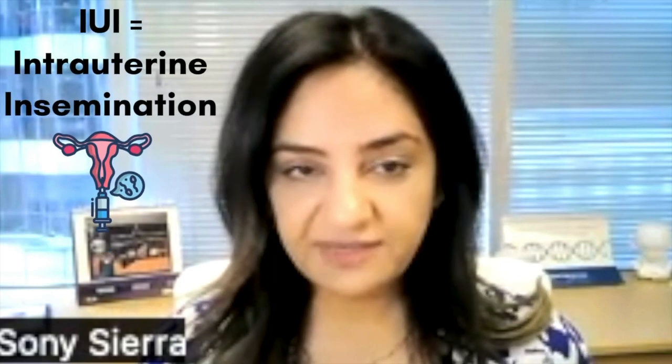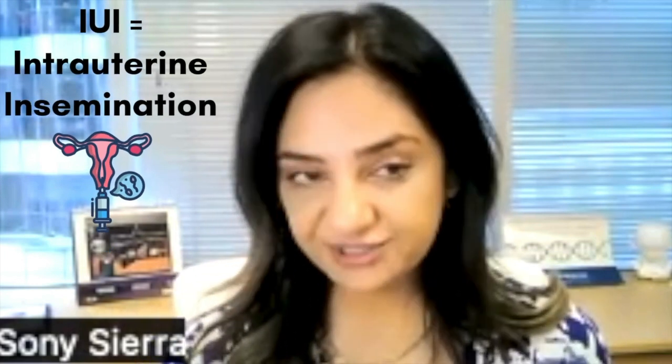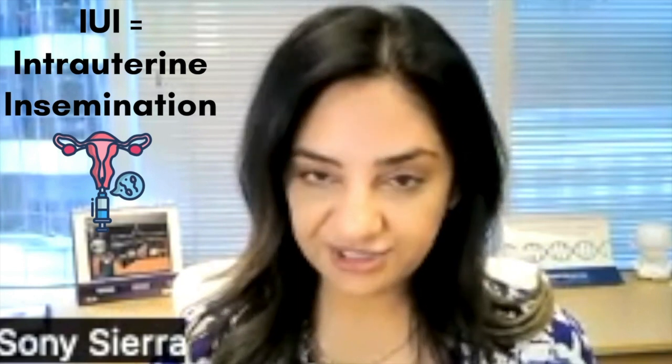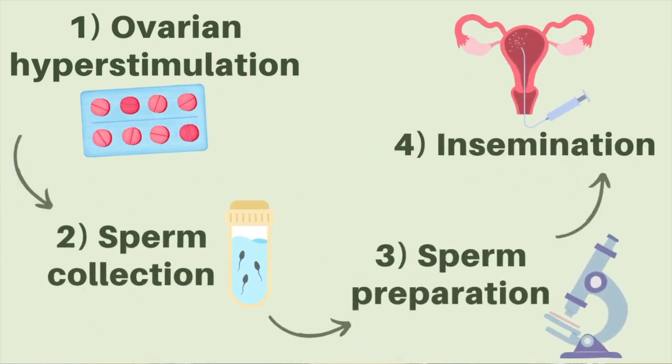So intrauterine insemination, or IUI, is a less invasive procedure compared to in vitro fertilization. It involves washing and preparing the sperm outside of the body in a laboratory environment, which are then placed directly into the uterus above the cervix. The idea behind the intrauterine insemination is to increase the likelihood that sperm will reach the fallopian tube and therefore increase the chance of fertilization.